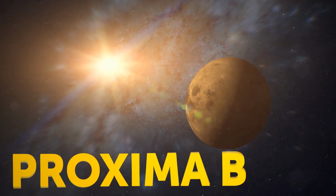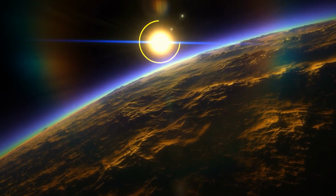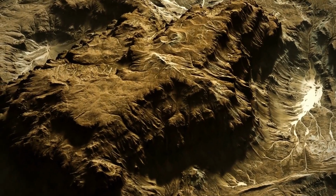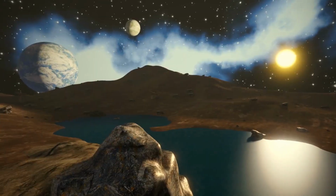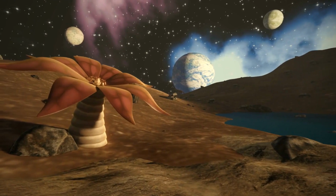Proxima b is the closest Earth-like neighbor we have. It's a small rocky world that orbits the closest stellar neighbor of our Sun. It orbits the star's habitable zone, an area that's far enough from any star to have moderate conditions, not too cold and not too hot for liquid water to at least hypothetically exist.